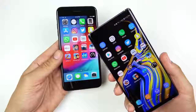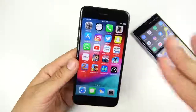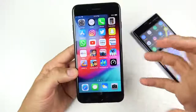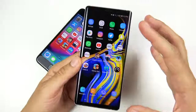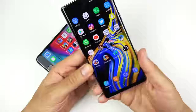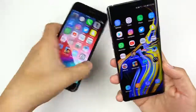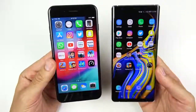Let's go ahead and jump into the specs. Just the specifications that matter for the iPhone 7 Plus. An Apple A10 CPU here, 3 gigabytes of RAM, a PowerVR 6-core graphics for the GPU here on the iPhone 7 Plus. For the Galaxy Note 9, Snapdragon 845. We do have 8 gigs of RAM on this model, an Adreno 630 GPU. So it is loaded with the specifications here. What a beast in the Galaxy Note 9, doubling basically everything on the iPhone 7 Plus, but does that matter? Let's go ahead and test the applications.